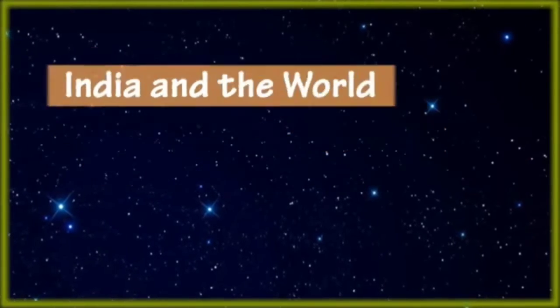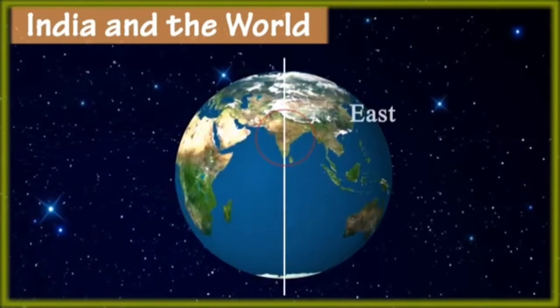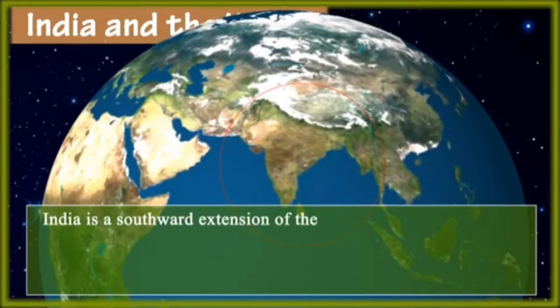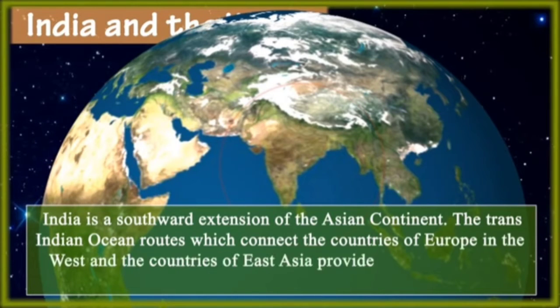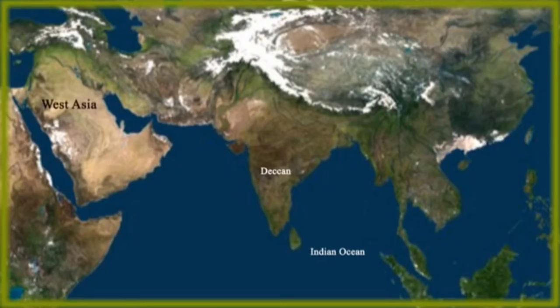India and the world. The Indian landmass has a central location between East and West Asia. India is a southward extension of the Asian continent. The Trans-Indian Ocean routes which connect the countries of Europe in the west and the countries of East Asia provide a strategic central location to India.